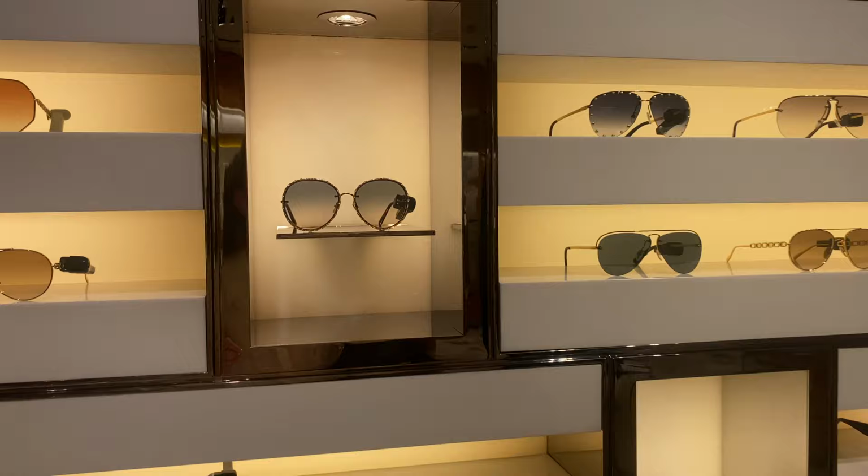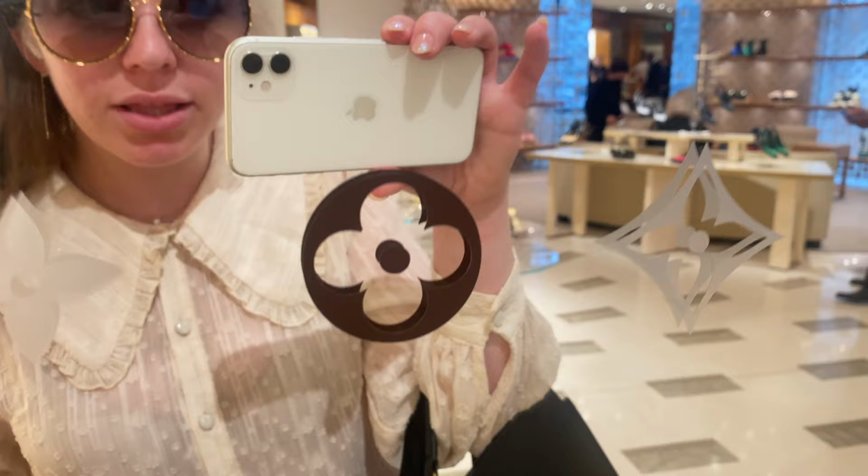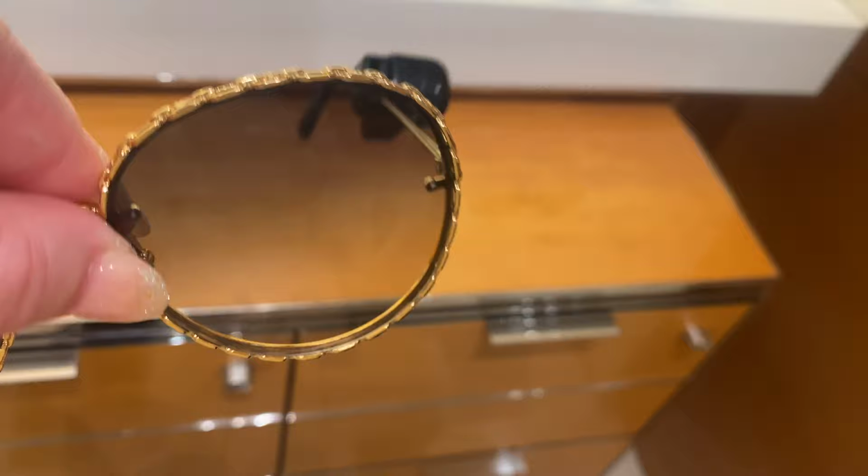These are so cool. I'm gonna try these on. I love them. Look at the detail on them. I'm actually gonna take them off so you can see the detail a little bit better. Look, it's got the little bloom flowers all along the edges. And I love the shape of these. They're so pretty. These ones are very cool as well.